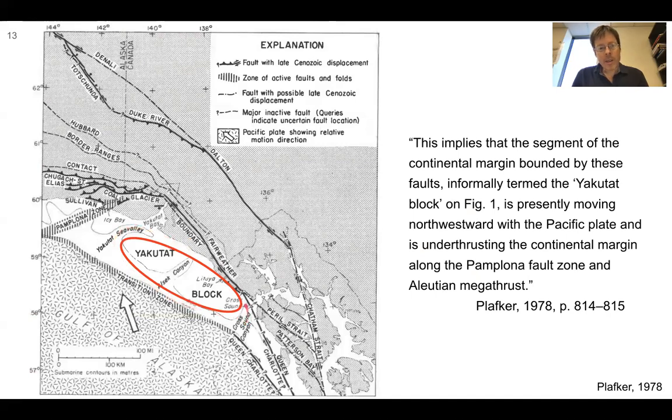And this block is partly on land, partly offshore. So you can see the coastline right here, Yakutat Bay. And you see on the right, there's this Fairweather fault, which will appear in a couple other Alaska science facts. And this arrow shows that the Pacific plate is moving to the northwest here.